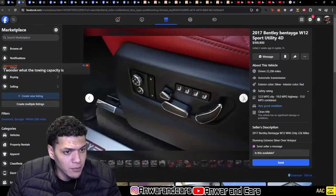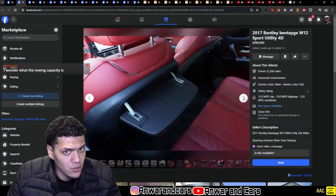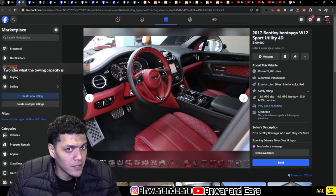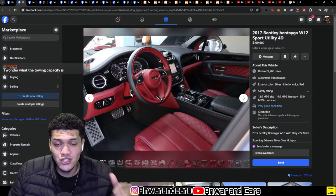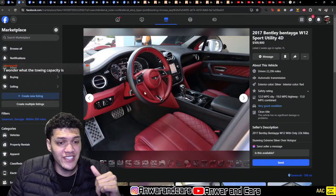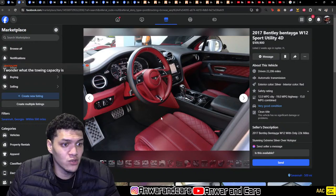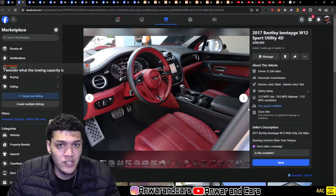Let's see if this is a good example to show. I'm just scrolling through. I'm trying to see the steering wheel. So unfortunately, this car does not show the steering wheel, but this cruise control stalk right here, if it has adjustments to change the distance, that also shows that it has the touring specification. So what this car has so far is a Mulliner package as well as a touring specification.